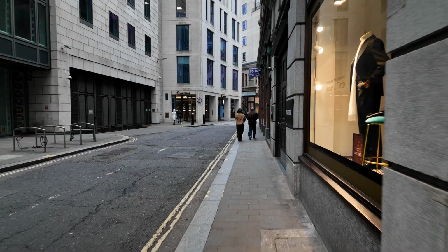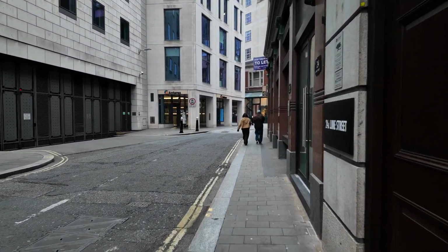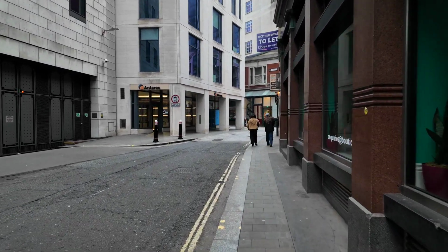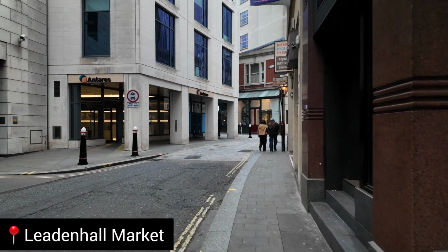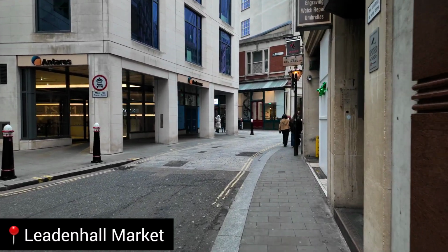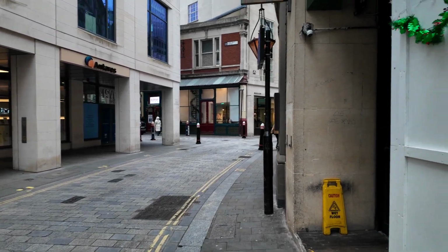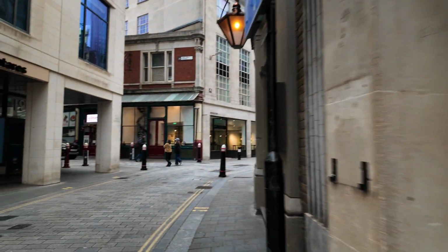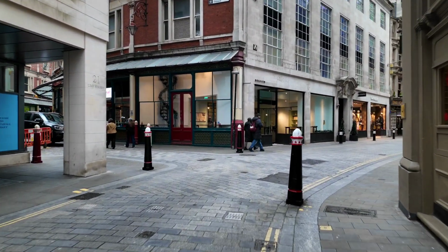And pretty much right away, just opposite the building, you have Lime Street, and that leads you straight to Leadenhall Market. There go some leftover Christmas decorations. So we are currently still within the festive season.